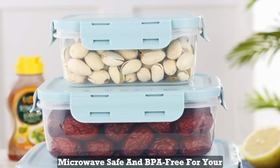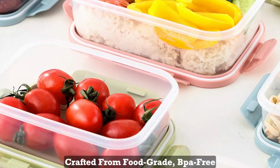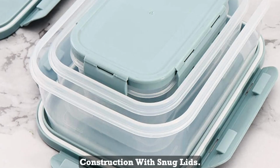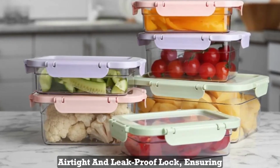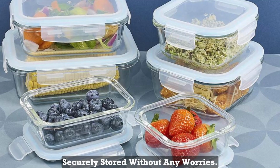Microwave safe and BPA-free for your safety. Safety is paramount, and the HoleviFO containers prioritize it. Crafted from food-grade, BPA-free materials, these microwave-safe deli containers provide a solid construction with snug lids. The silicone resin sealing ring and four-sided latches create an airtight and leak-proof lock, ensuring your soups, stews, and sauces stay securely stored without any worries.